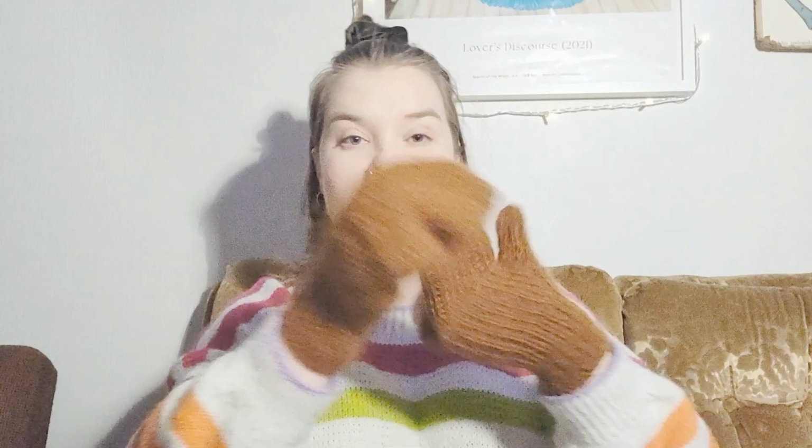So these are the mittens I presented last time. The mittens with the heel flaps. No, not heel flaps, but flaps, you know.